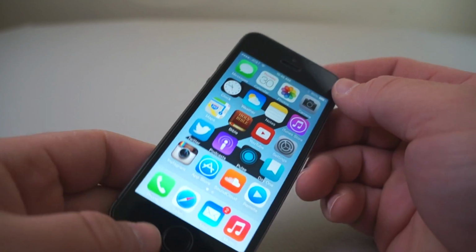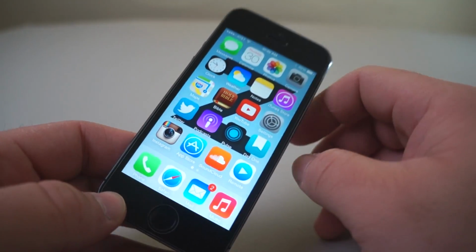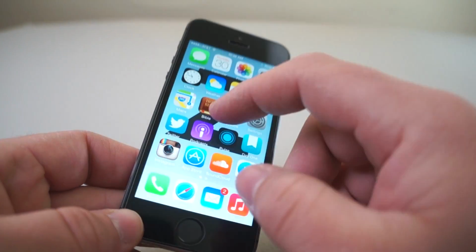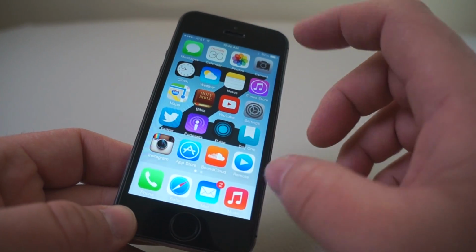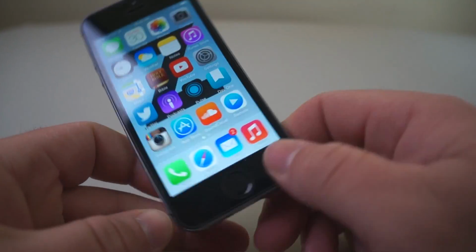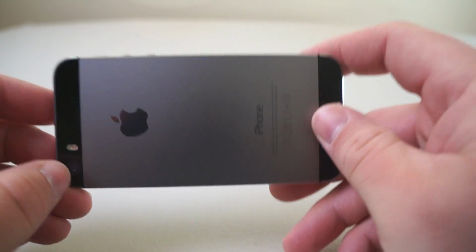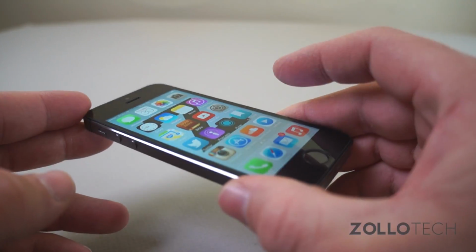I do think iOS 7 still needs a little bit of work. iOS 7.1 is still in the works. I'm not a huge fan of iOS 7 as far as the color designs. I do like the animations and things, but I really don't like the icons personally. But that's just taste preference. So other than that, I think it's a great phone. Great phone calls, great for music. I use it every day, all day long.